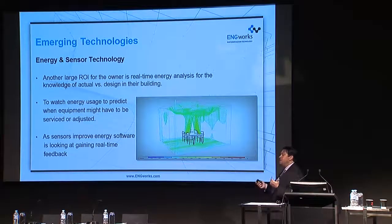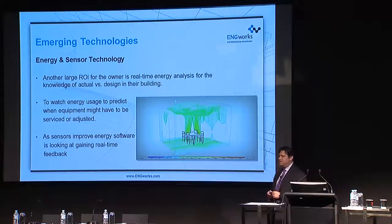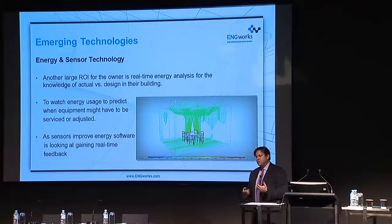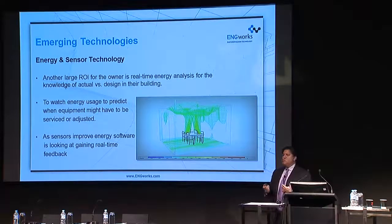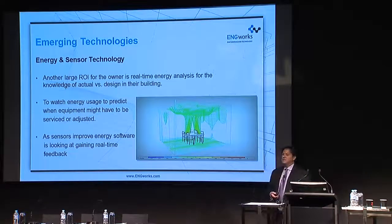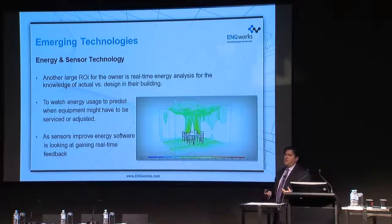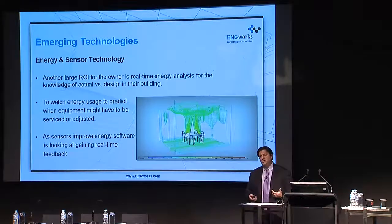Energy. I mean, this is the other big thing for owners that we find that owners ask, is that energy is maybe the number one thing other than asset management. There's companies that want to know, hey, how much is my real-time energy use? How does that compare to the design? And how does that compare month to month, day to day? Is my equipment maybe running down a little or need to be tweaked?